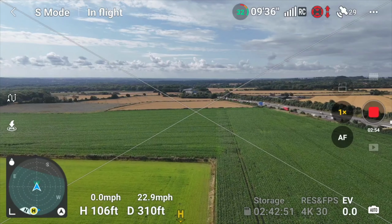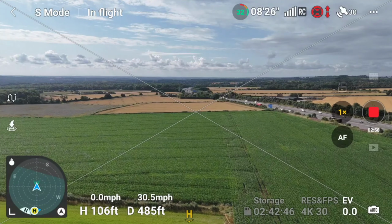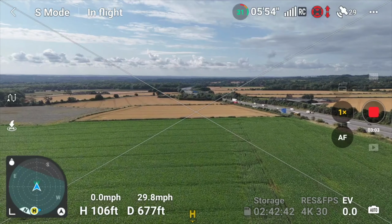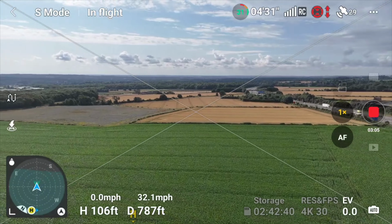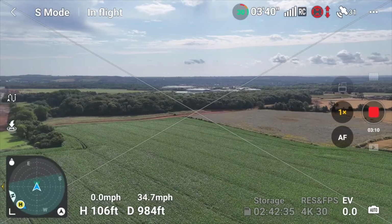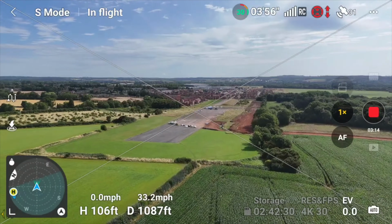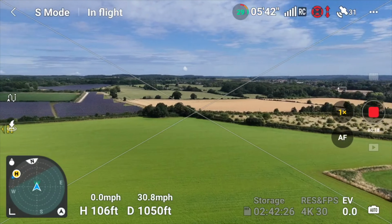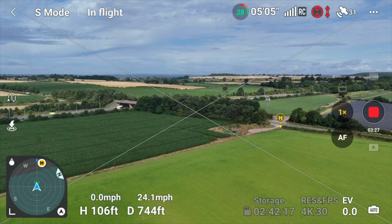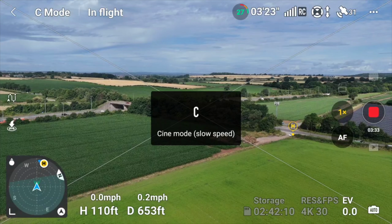People ask me as well, why do I fly in Imperial? I like to see that miles per hour. As you can see there, it's increasing up to 30 miles per hour. I do like to see the miles per hour rather than the meters per second, but that's just a personal choice, personal preference. As you can see there, the obstacle avoidance doesn't work in sports mode. But when you are in sports mode, if you were to activate return to home, then the obstacle avoidance will come on. I did a video about that earlier in another previous video.